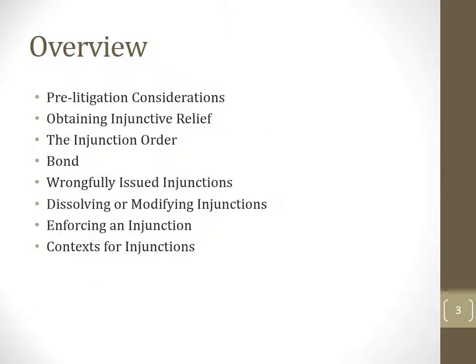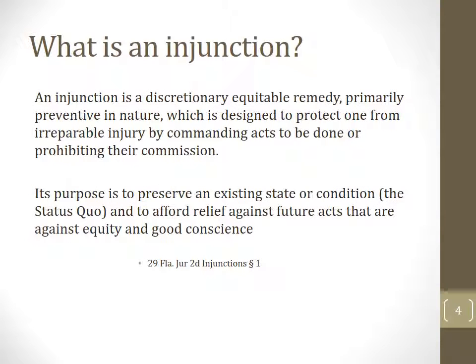We'll cover the topic of injunctive relief according to the overview on your screen. We'll start with pre-litigation considerations. We'll look at how you obtain injunctions, what the injunction order looks like, bonding requirements, wrongfully issued injunctions and damages therefrom, dissolving and modifying injunctions, how you enforce an injunction, and finally, certain contexts where injunctions are appropriate.